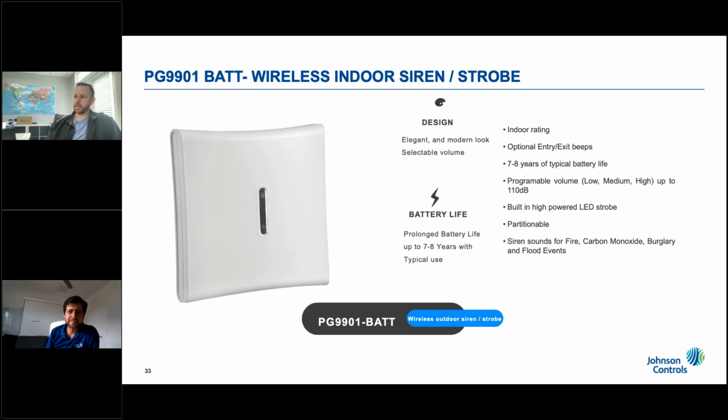Once again, you get a good looking device with 7-8 years of battery life. And one thing that's neat about this is that it has the optional entry-exit beeps. So you could have it chirp if somebody was coming in and out of a door. Let's say you had a business and a lot of times you're back in the warehouse and you want to know if somebody's coming through the front door. That would be a good use case. Hey, it's in the back of the warehouse, I know when people are going back there. So really cool device here.